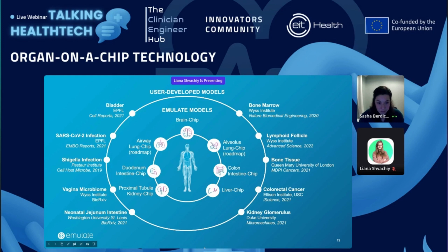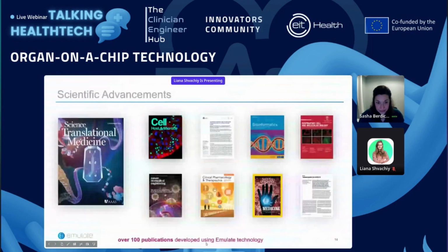Next slide, please. And this is just to highlight some of the publications. Again, we have over 100 publications that mention using our Emulate chip or focus on it solely. And I or my colleagues are happy to forward you the relevant publications if you do reach out to us. I will leave my details and also the details of my colleagues and the website where you can find further information, but please do apply to us directly if you want to take this further for any questions or publications or anything that would interest you. Next slide, please.